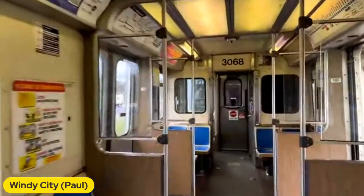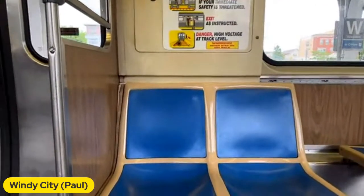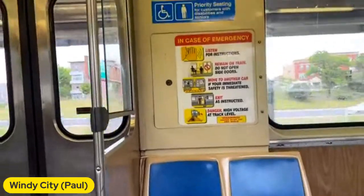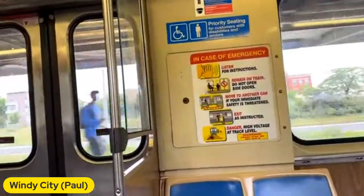Kind of fortunate here. Not many people on this train. And our next stop will be the medical center. Inside the train, this is an older car, so everything here is just signage.